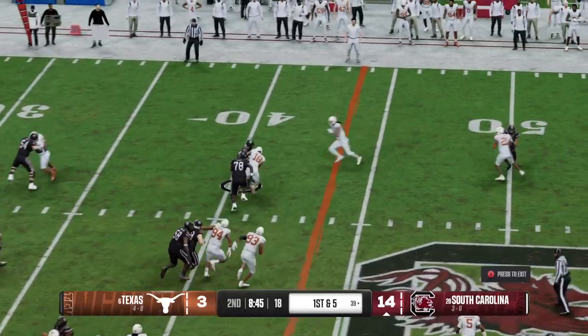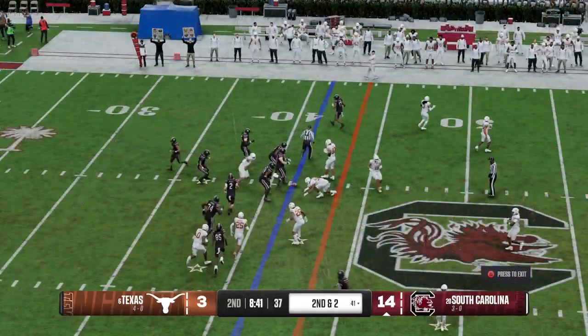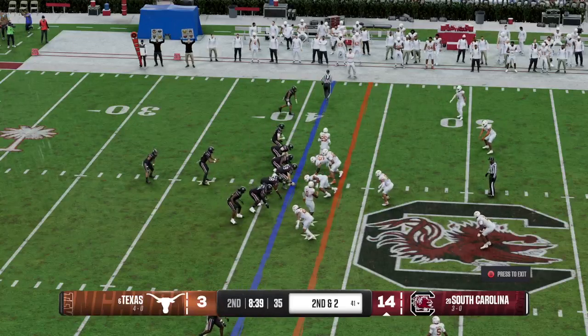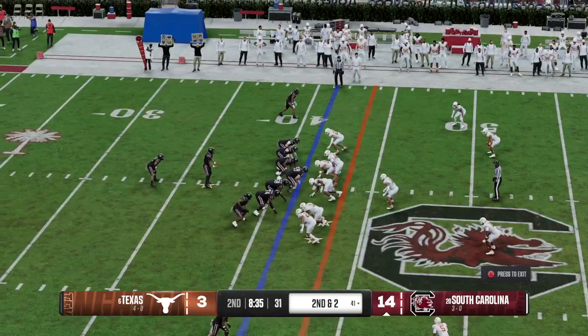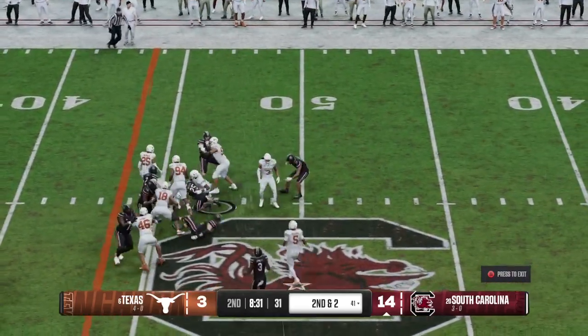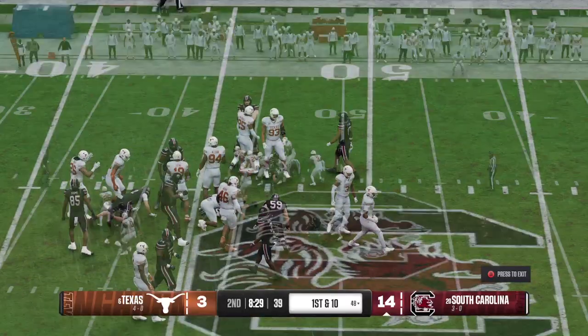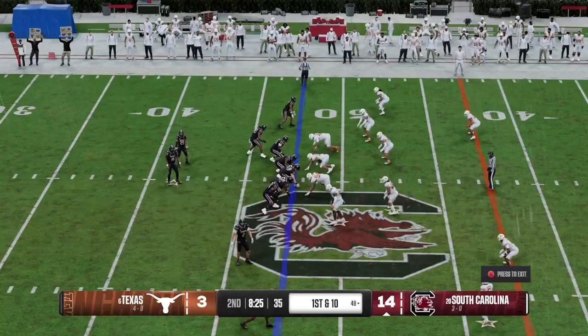They'll try the run. And they'll wrestle him to the ground after a short gain. Here on 2nd and short. They go to the ground. And he's to the 48-yard line. That'll be good enough for a 1st down. The Gamecocks are on the move.